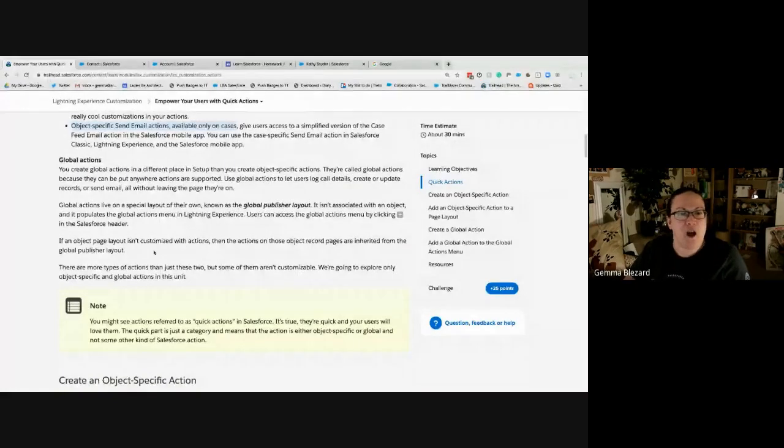The other type that you have for actions is global actions, and global actions are where they're not in context. A global action might be send an email, whereas an object-specific action might be send an email to this contact. Does that make sense? Or send an email from this opportunity. So they live in a special layout on their own. They've got what's called a global publisher layout. There's no object that's associated with it, okay?